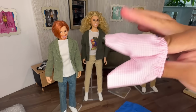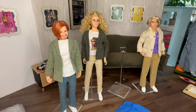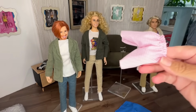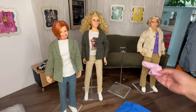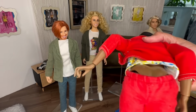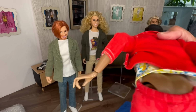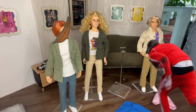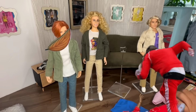I mean, it's not like you could see right up its pants leg. But this clothing haul has converted me. It's changed my mind. You see, because what about this problem? Okay? You don't want your Ken dolls to have this plumber problem. It's a Super Mario sized problem.